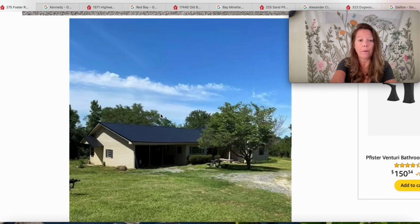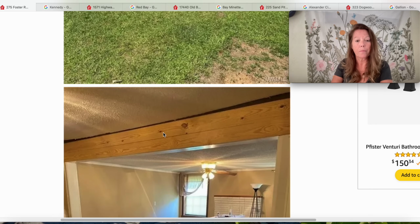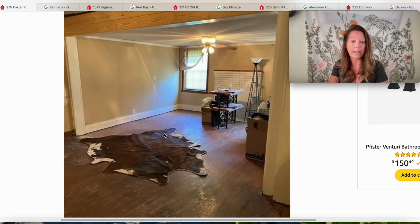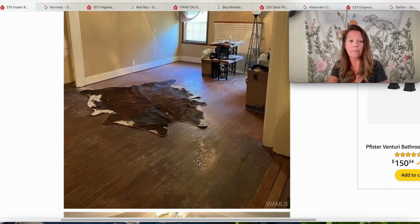This looks like a very pretty house. It looks like we are getting a black metal roof. Okay, so here's the interior. Looks like hardwood floors. They might need some attention. We can sand them down and refinish them. Looks like there was a fireplace there at one time.